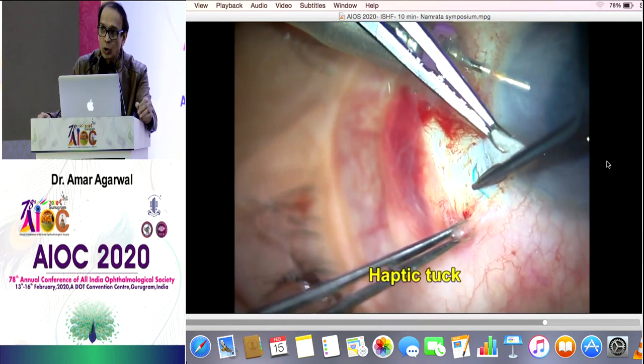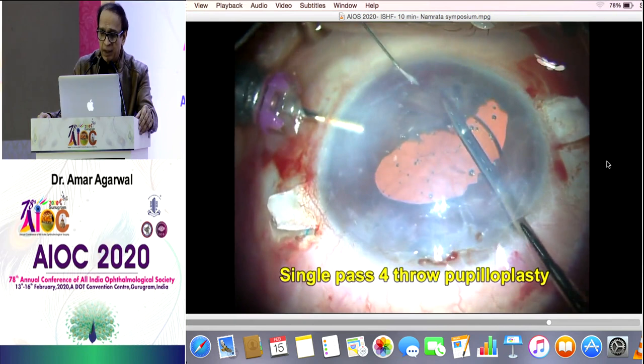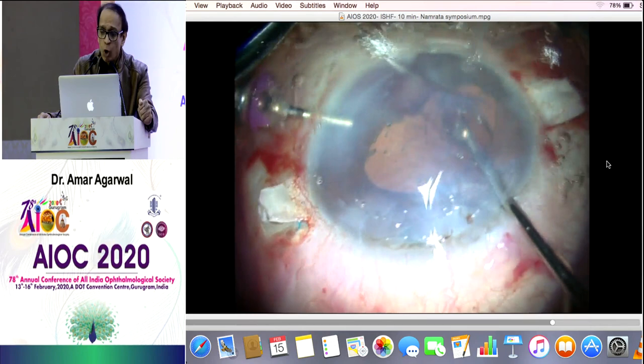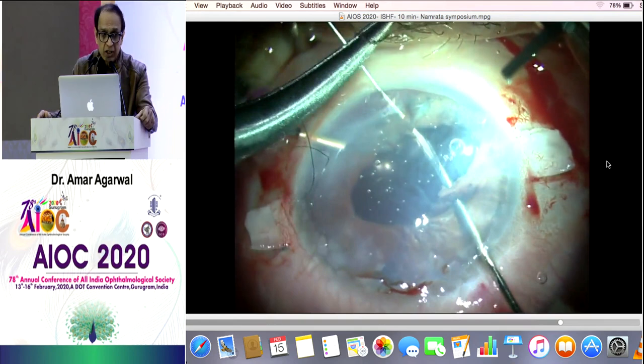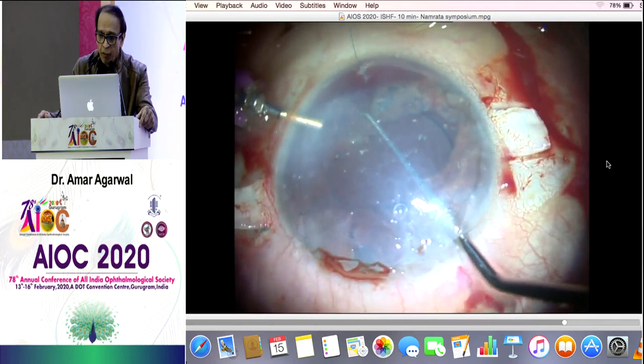Once I have done that, just to cover up this final clipping here, I'm going to close up this pupil. Why? One, closed angle will become open angle. Two, the air remains in the anterior chamber. Three, I've created something like a pinhole pupilloplasty. So any astigmatic problem will also get neutralized. So the final picture which I'm going to show you here is, I'm just going to do this four-throw pupilloplasty, get this thing down and bring that pupil down.